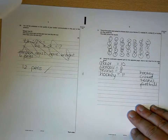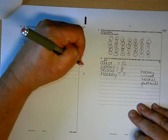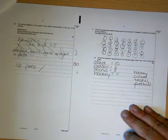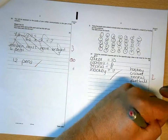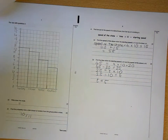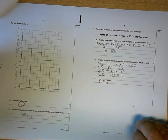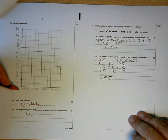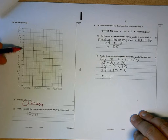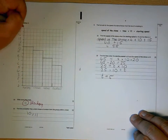£0.12 is correct, but you're not explaining where that's come from. So there are 3 marks for the answer for the maths. There's 2 marks for explaining, and you're not going to get those. 10, 6, 8, 11 is correct. 5 for the page. 11 isn't the mode. Hockey is the mode because it's got 11 as its frequency, which is higher than everything else. So you need to say hockey to get that mark.